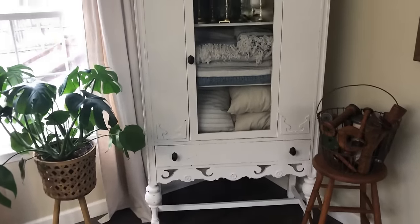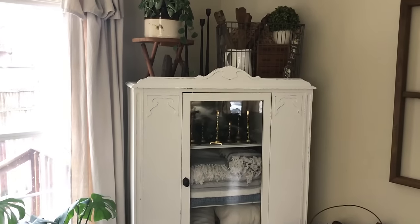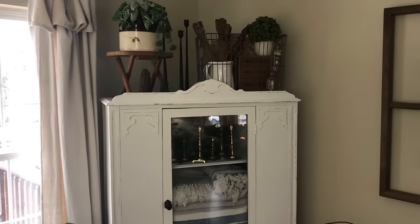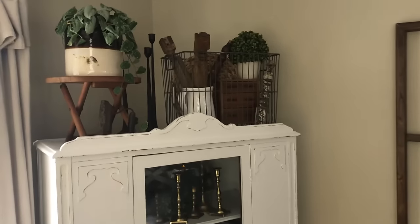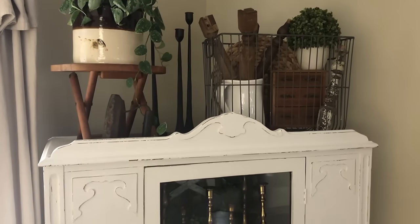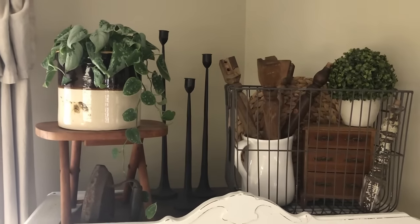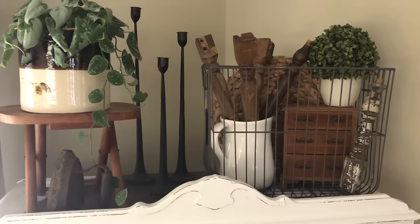So this was like my ultimate score. I love this piece. It's my favorite piece in the house. I got this for $25 on Facebook Marketplace. So if you need furniture, please check Facebook Marketplace. It is the best place to get furniture. I have an antique crock with a pothos plant in it.